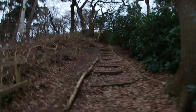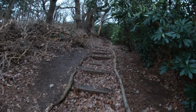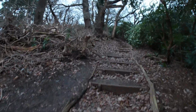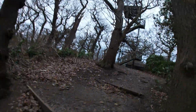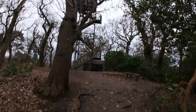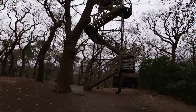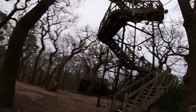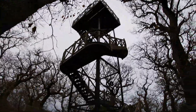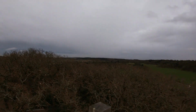This thing just keeps on going. You look that far from the bottom. Oh dear. We might get there soon. Made it. Such an epic bit of view. Made it! Look at this.